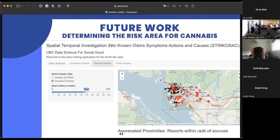So I'm not really sure what you do in that case, because someone in Delta, maybe it just smells really bad right beside the garbage dump and they want to report all the time. That's still an odor, right? So I guess it's just the confidence. Yeah, I don't know if it really changes the direction of the interpretation.